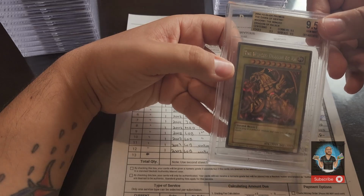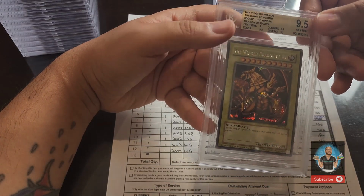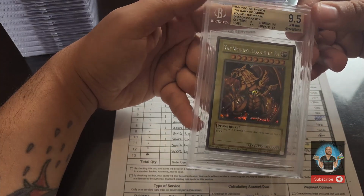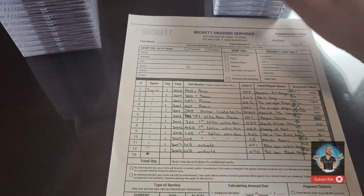Now, I also got the Winged Dragon Ra from the Dawn of Destiny promo, and this one, at a 10, goes for $500. I gave this card a 9.5. It came in at 9.5. Really happy about it. We ain't mad.